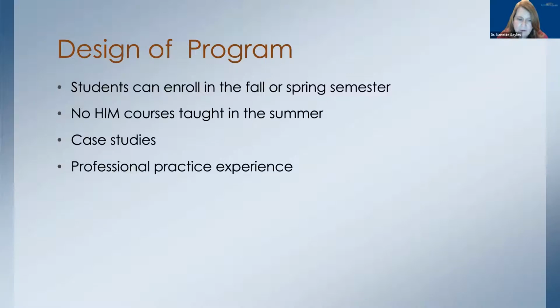We also use a lot of case studies. And what a case study is for us is you are given a scenario. And in that scenario, you have to address certain questions, certain issues, make recommendations for how to fix the problem, and so forth.